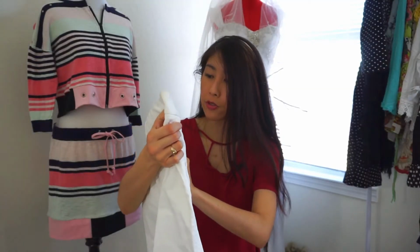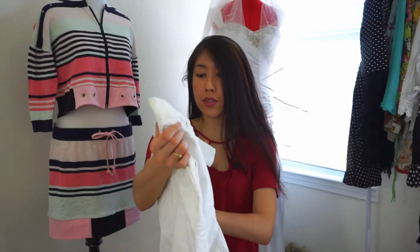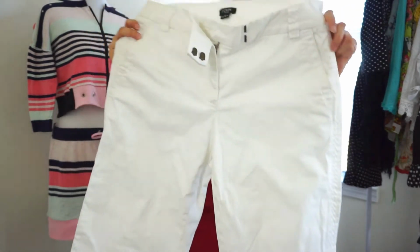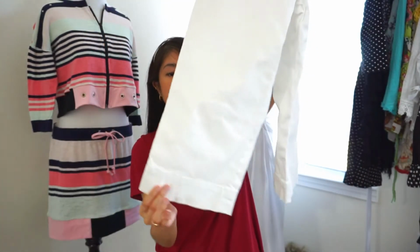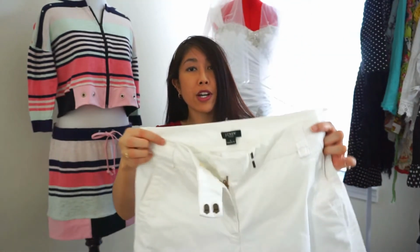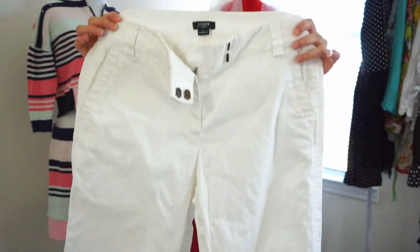I got this pair of J.Crew cropped pants, size 4. And given the cuts, I don't think they're just capris. I think they're just cut-off pants. See, they cut off around the mid-shin here. But yeah, I got a pair of J.Crew pants to add to my storefront.